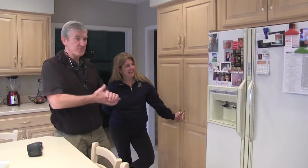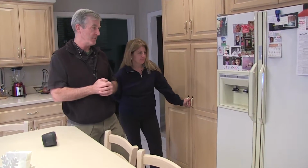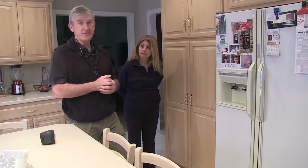So one of the things I like to always look at as I'm walking through a home, here we are standing in the kitchen where there are a number of appliances located, is that you can improve efficiency on electrical consumption by looking at the age of equipment and efficiency of appliances.